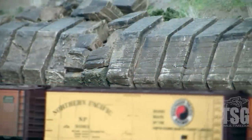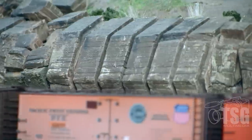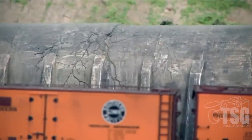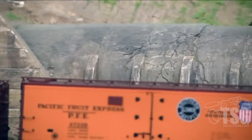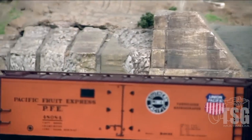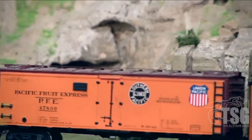Tunnel 4 in our model is representing the cut where the shoo-fly was built around the outside of the damaged tunnel, and the inside of the lining, which normally would be covered with dirt, is exposed. And you can see here the model was done with very fine plaster castings, including very fine rebar detail.